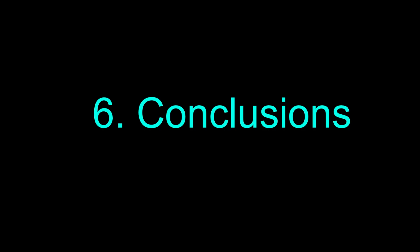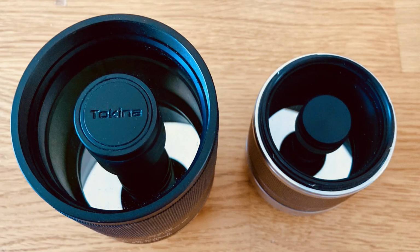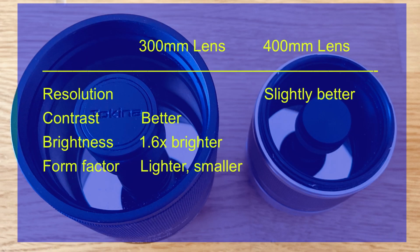So, what are the conclusions of this comparison? In my opinion, the 400mm lens has almost the same resolution as the 300mm lens, but the aperture ratio is f8, making it less bright. For some reason, the contrast is lower. I suspect there may be internal reflections causing this problem.